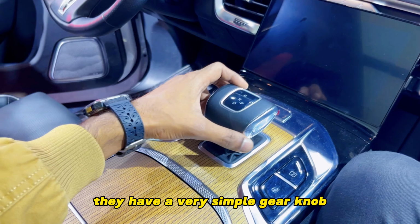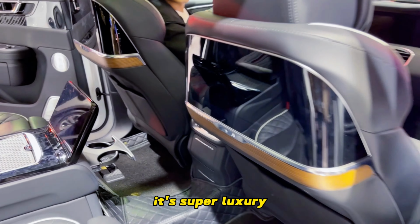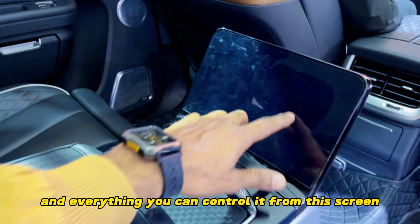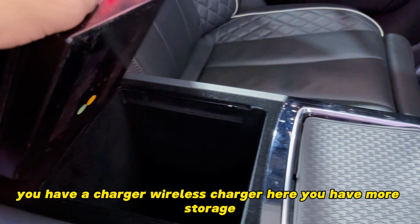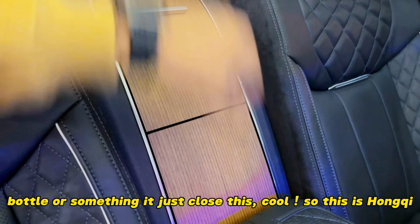Here they have a very simple gear knob. This whole thing is a whole screen, and I'll show you from the back. It's super luxury. You have a massage seat here, and these seats can extend more. Everything you can control from this screen. You also have a screen here, and a wireless charger. Here you have more storage. Pretty good. And you can keep some wine bottle or something and just close this.